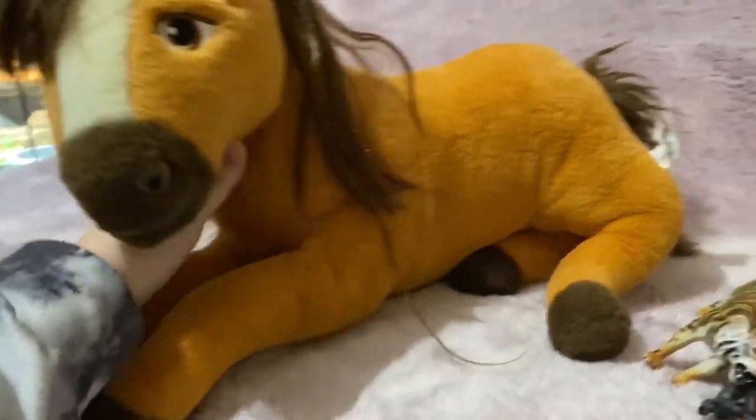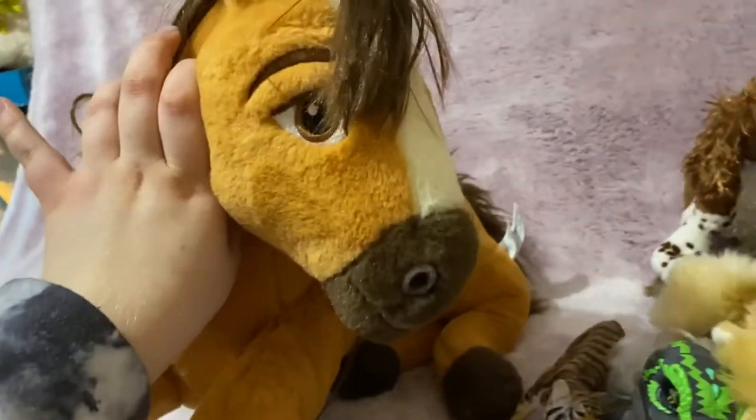So those are getting kept. So now, oh wait a second, I forgot to show you. I found this giant Spirit plush at Goodwill, and I'm keeping him. I remember seeing him at Walmart and wanting him, and he was only $20, but I just never got around to buying him. Well, I found him at Goodwill today for $1.49, so it worked out perfect.